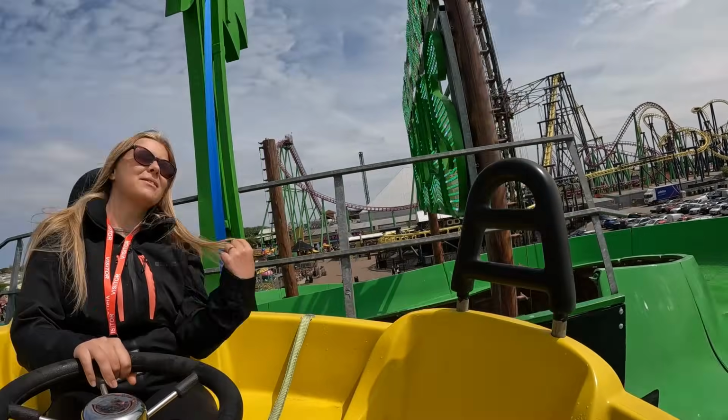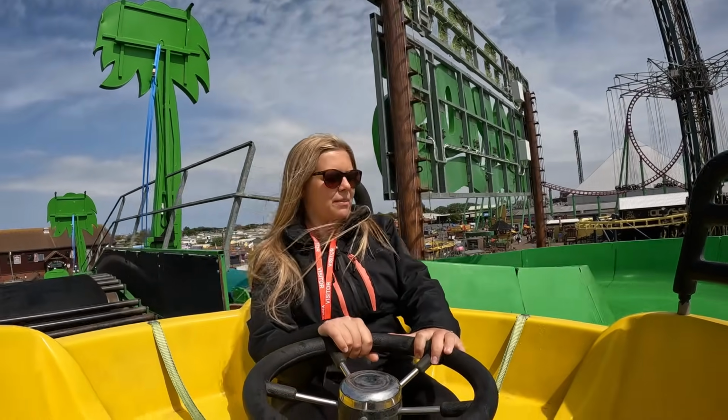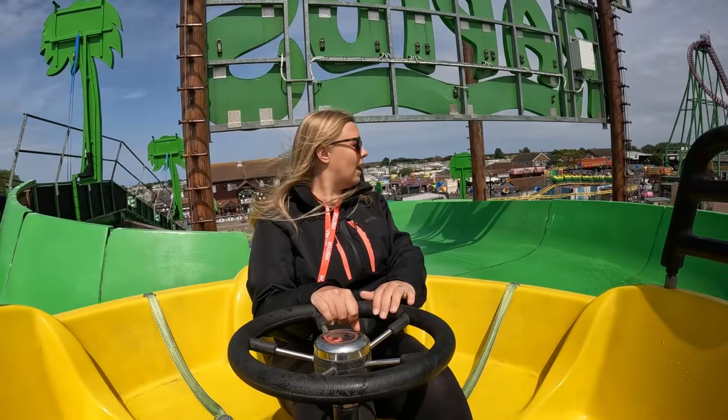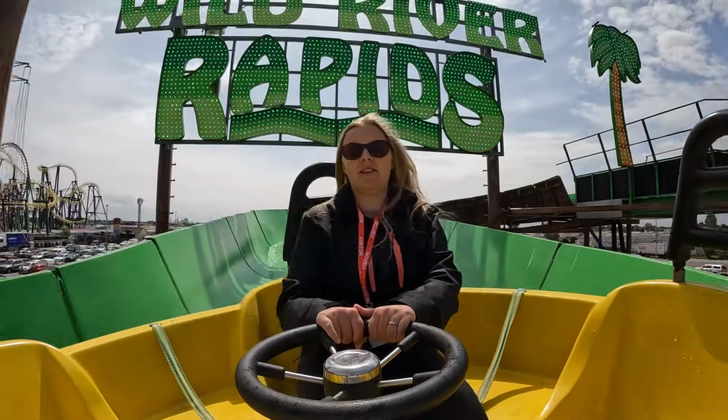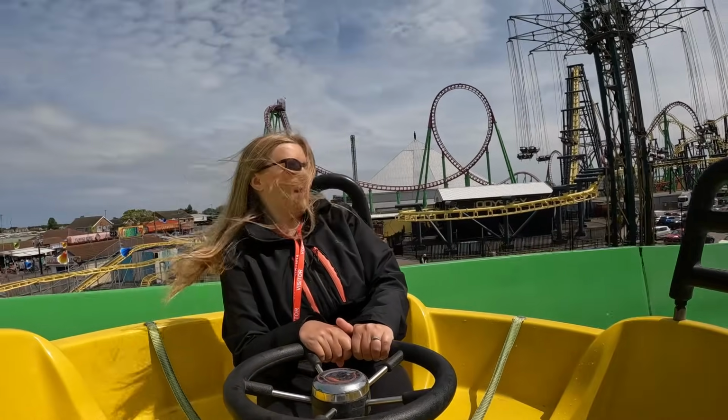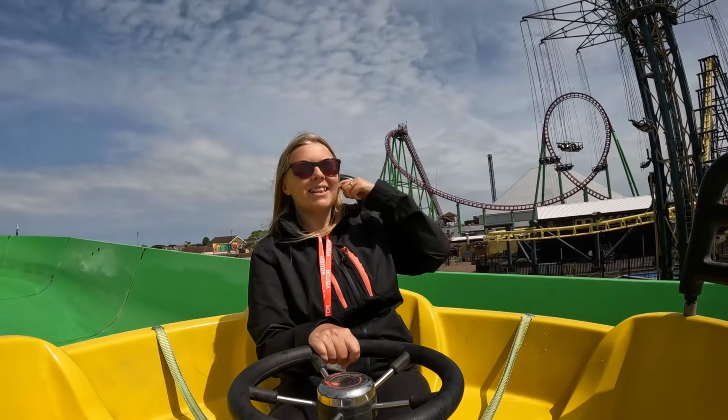Here we go. Are you ready? Sometimes you get a really good spin on these, other times you don't. Like, I will go really slow. Hey, that's it. Woo! The sun's come out for us. Hey! Quite good fun rides these.